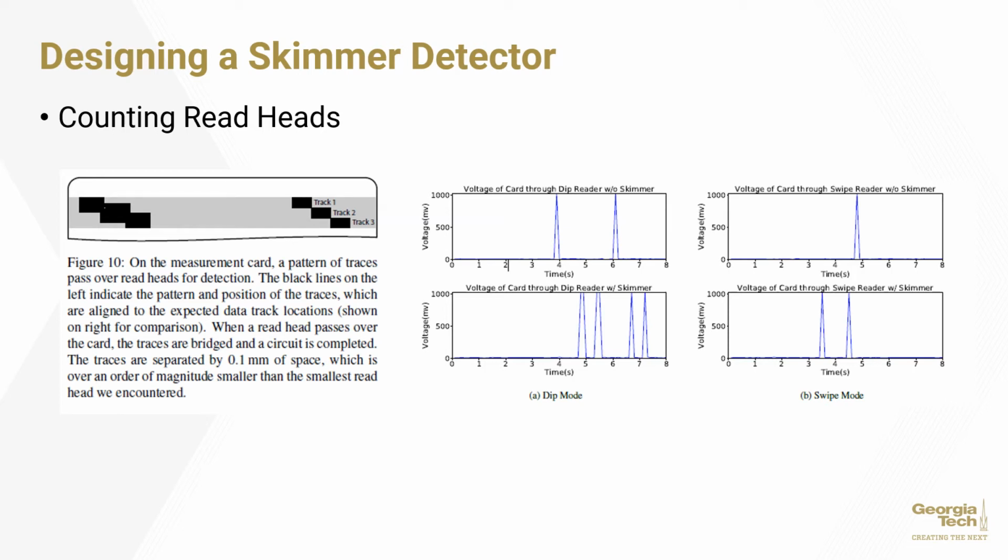As the read head passes over, it creates a circuit, so this way the number of voltage spikes can be counted, and the voltage spikes occur every time a read head passes over the card. On the left of the two diagrams here is for a deep insert. You put your card in, you take it out, so you see the spike twice for a legitimate reader and 4 times if there is a skimmer present, and 1 and 2 spikes on the right here respectively for an overlay model.